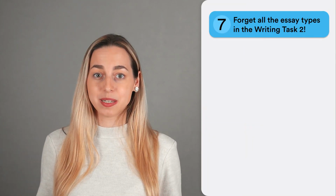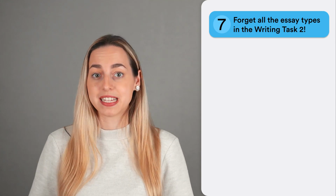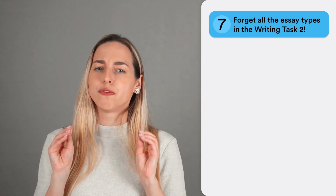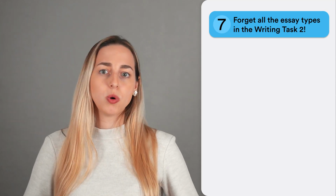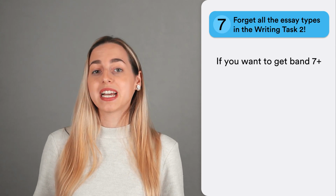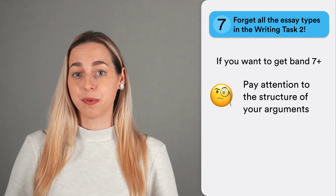Now, number 7. Forget all the essay types in the writing task 2. If someone told you that there are like 6, 5 or any other number of essay types, please get it out of your head. Essay types are these rigid frameworks where you are supposed to write specific things in certain paragraphs. They might be useful for people who want to score Band 5 or 6, but not above. For those who want to get Band 7+, it's important to pay attention to the structure of their arguments. Don't stuff your head with these frameworks.